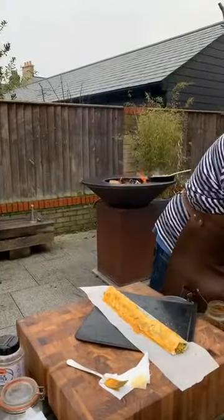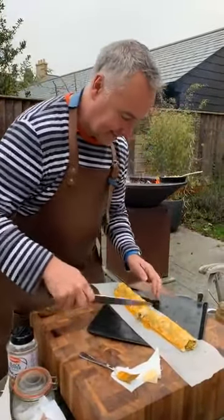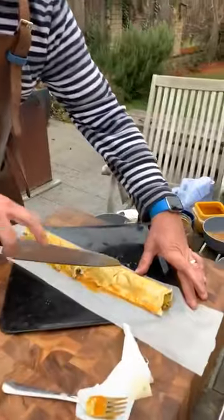Right, I'll keep the rest for when we do the other. Then what you do, I'm going to cut this in half. I'm going to see if we can get it off this in a minute. Then I'm just going to put some stripes with the tip of my knife into it on the top.